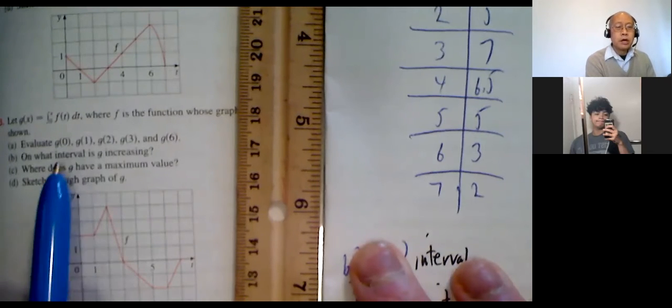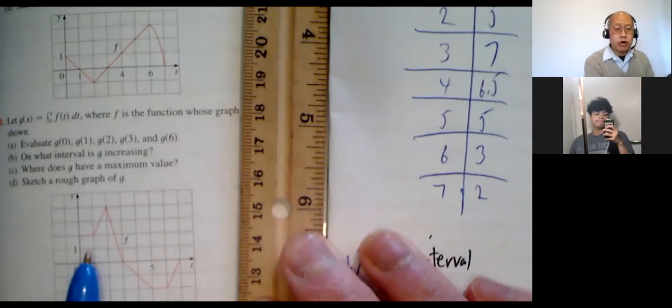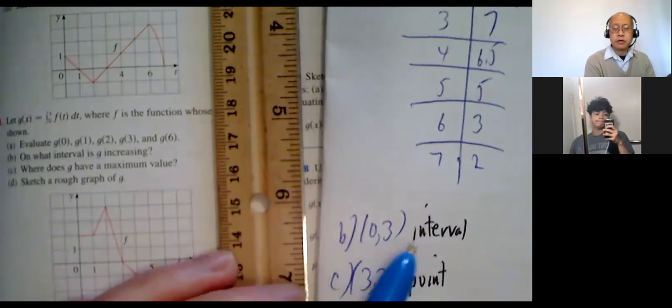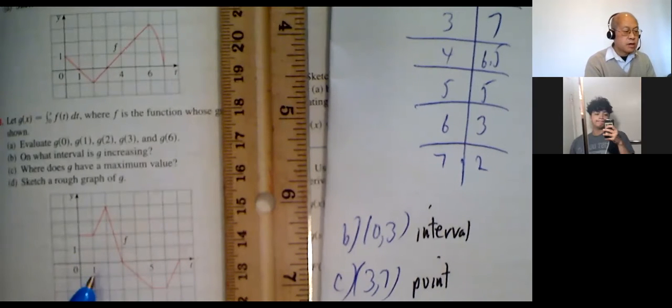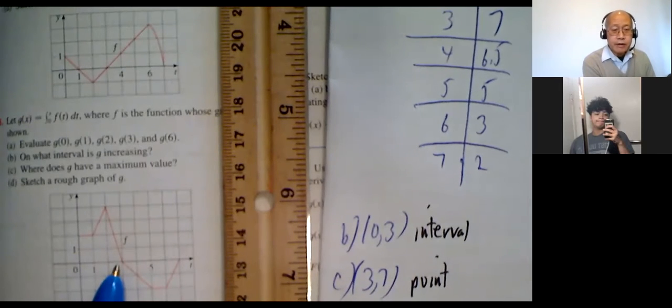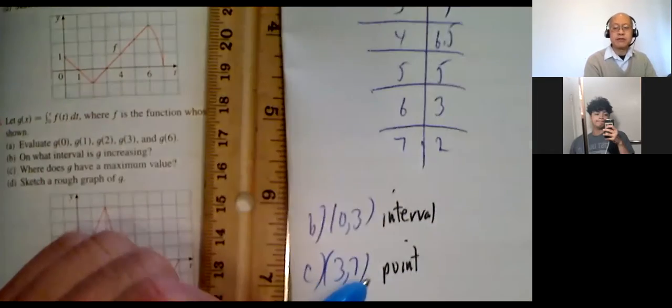On what interval is G increasing? G is increasing when I pick up more and more positive area. So that's everywhere between 0 and 3. So on the interval from 0 to 3, G is increasing. Where do we have the maximum value? Right here, because after 3, I start picking up negative values. So the maximum is the point (3, 7), as you can see from the chart.